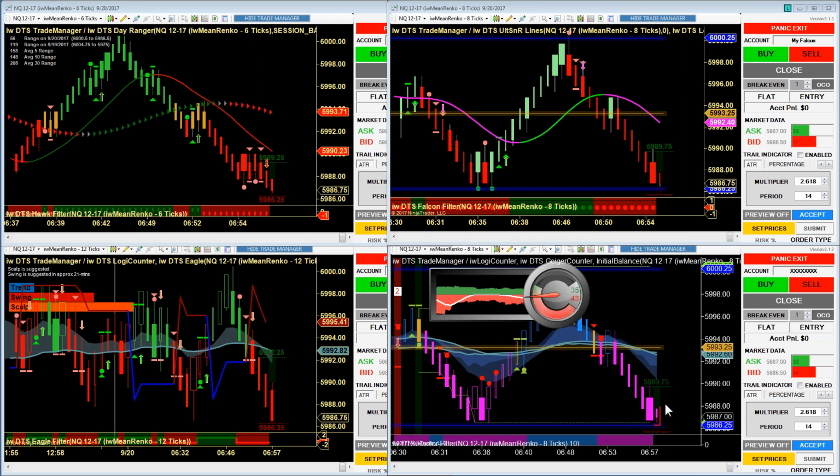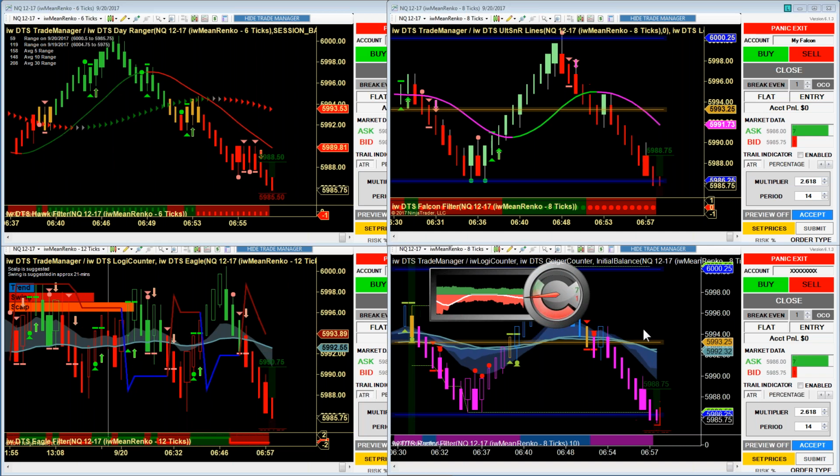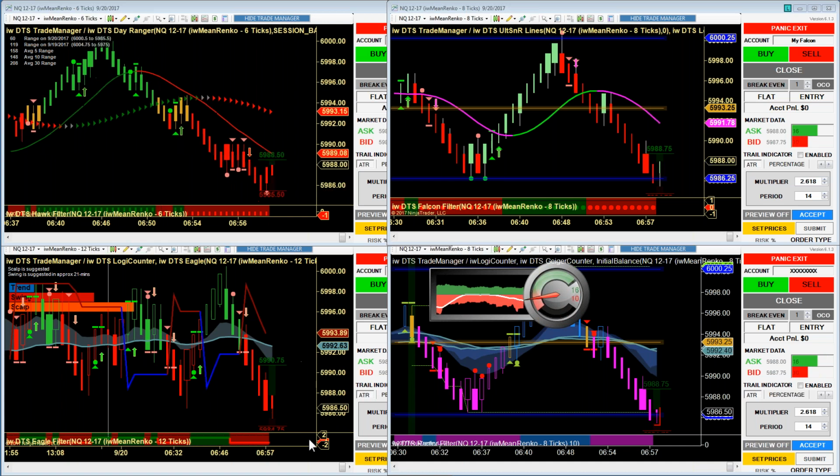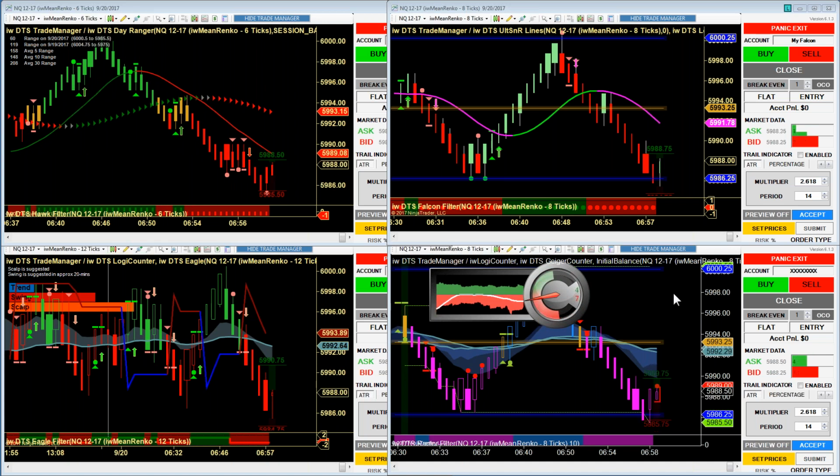We'll see if we're going to get a breakout now through the lows, a breakout that actually sticks. We've got the first micro macro cross at the low. Here's the breakout now.